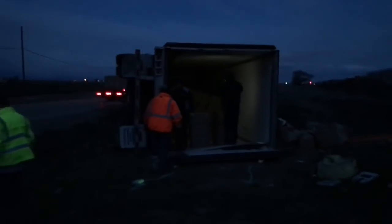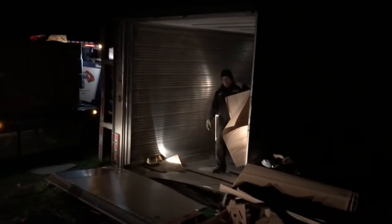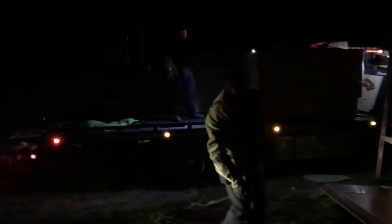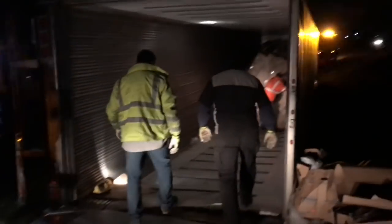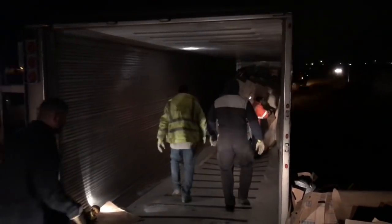Got two more trucks coming in. Back to work. All right, it is now almost 10 o'clock. Got our crew hard at work. This is loading the second truck, which is about loaded. We got a lot more to go, but we're getting there.